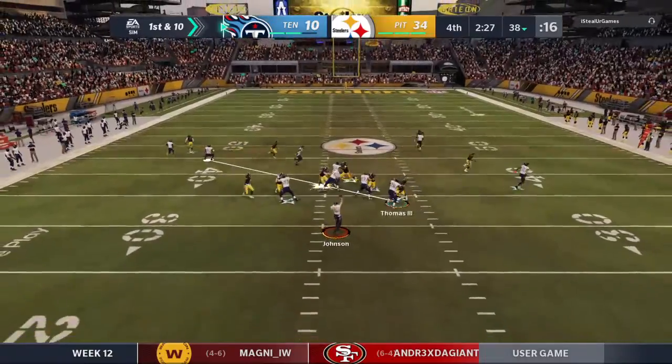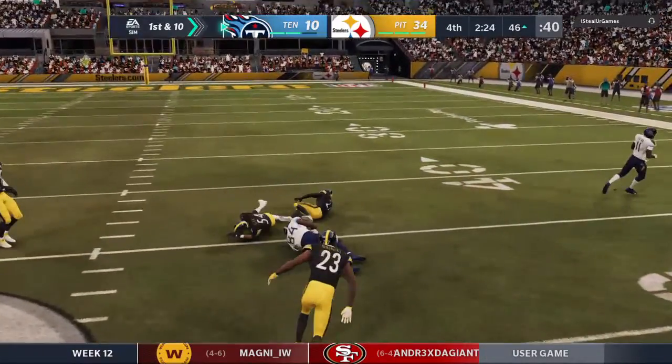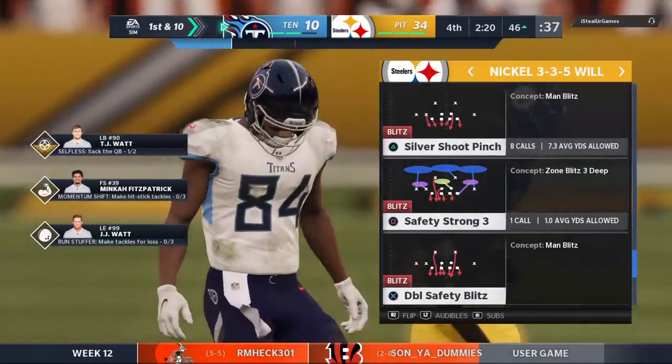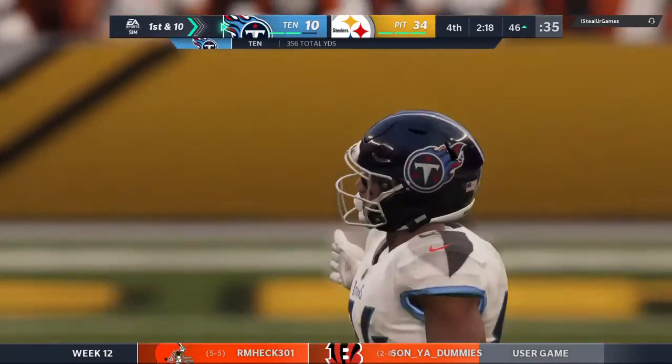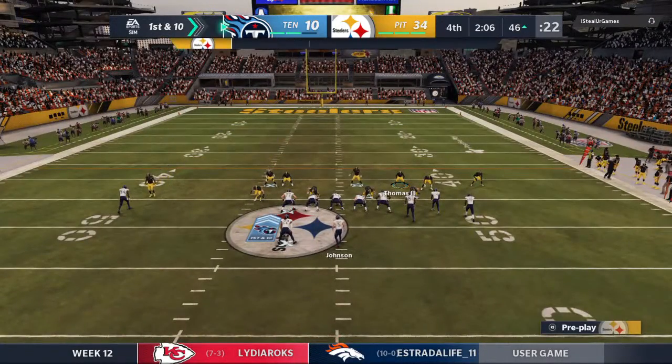Johnson now on 1st and 10. He will find Davis. That's complete. And he'll be taken down, but not before he gets into enemy territory. 15 more there, and they're on a roll. It's another 1st down. 1st down, Tennessee.